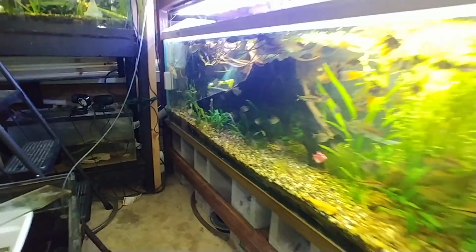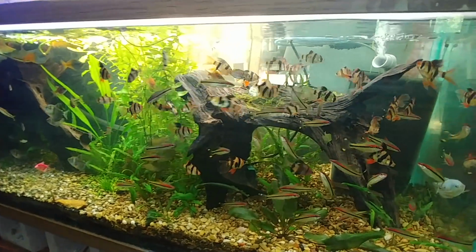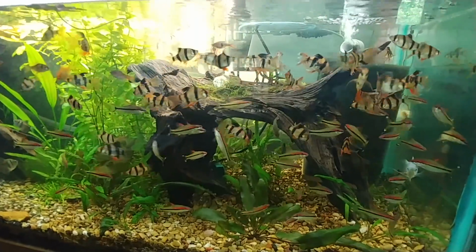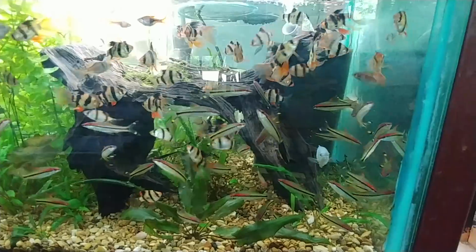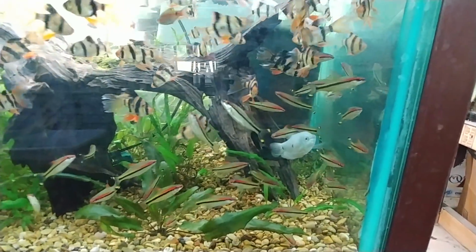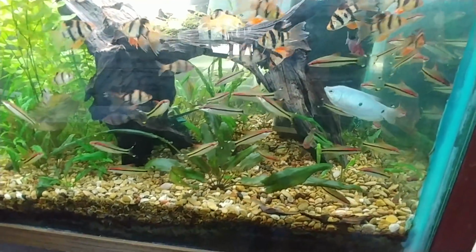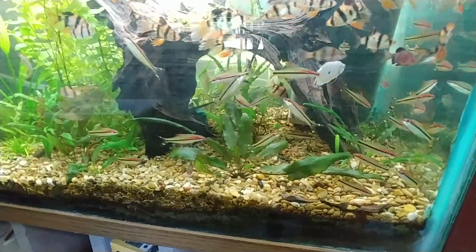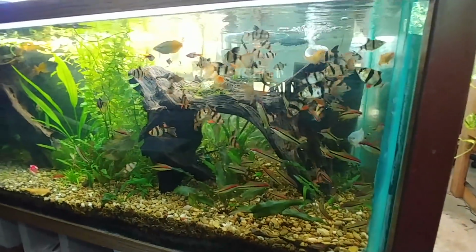Go down here to the big tank. If you want some of these longfin tiger barbs, they're $6 each. If I can catch some of these Denison barbs, I'd probably sell those for $20 each. They're nice and big now. I don't mind not selling them though. I like the look of them. They're cool.